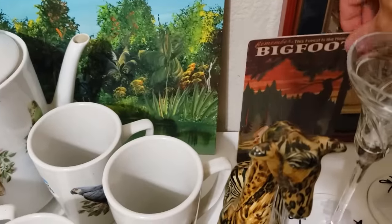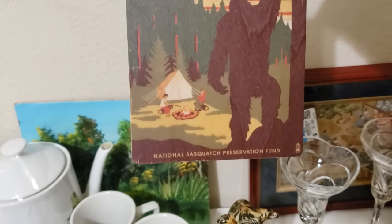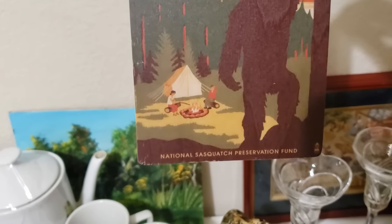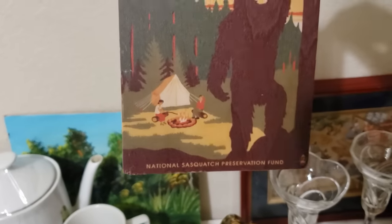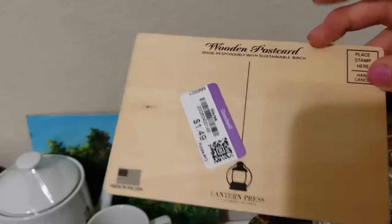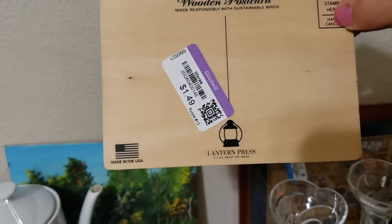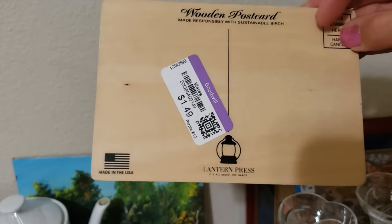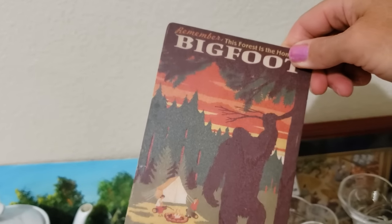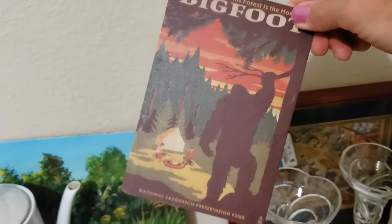This is fun. This is a Bigfoot postcard. Bigfoot has got his eye on this campsite where these campers are. They look like they're cooking marshmallows over their fire. It's actually a wooden postcard by Lantern Press, made in the USA. It was $1.49. I just think it's quite fun. I'd probably get, I don't know, $6, $7, $8 for it.